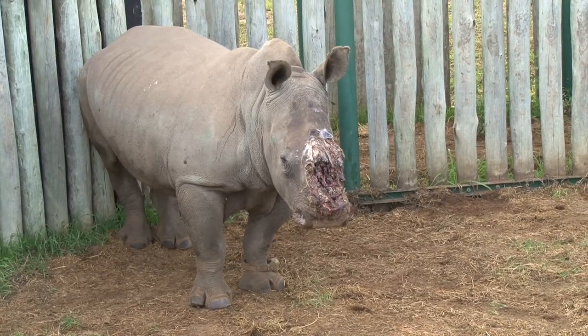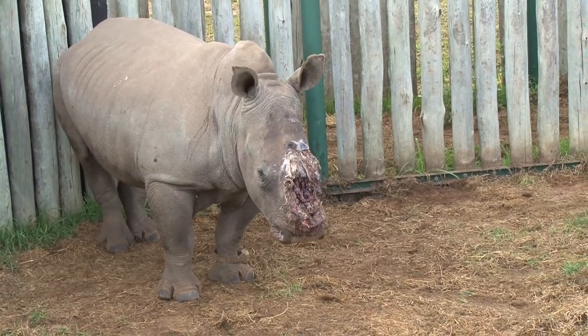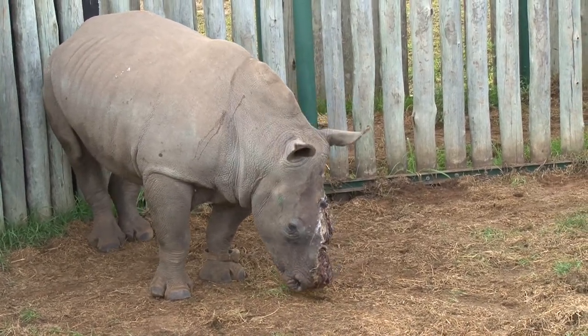My name is Gerard Steenkamp. I'm a veterinary surgeon, senior lecturer at the University of Pretoria, and together with a colleague of mine, Dr. Johan Maree, we started the Saving the Survivors project, which basically deals with those rhinos that nobody, up till then, which was about 2.5 years ago when we started, was looking after.